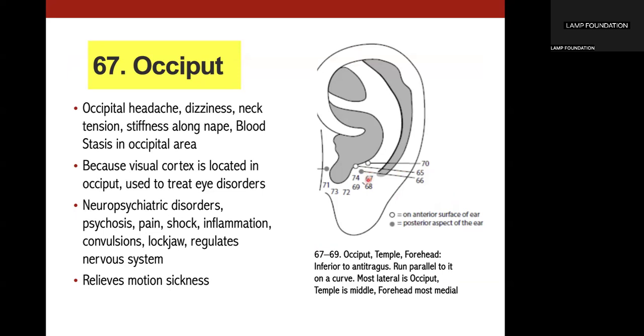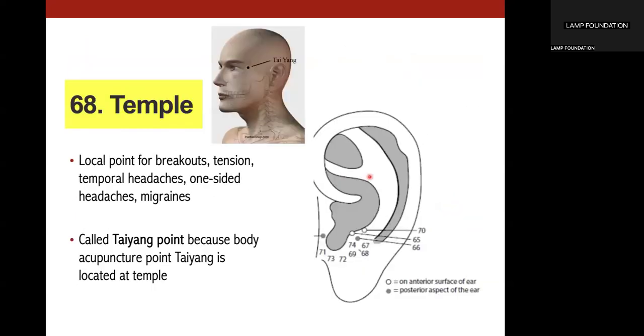This is good for occipital headache, dizziness, neck tension, stiffness along the nape, and blood stasis in the occipital area. Because the visual cortex is located in the occiput, this is used to treat eye disorders. Good for neuropsychiatric disorders, psychosis, pain, shock, inflammation, convulsions, lockjaw, and it regulates the nervous system. It relieves motion sickness.